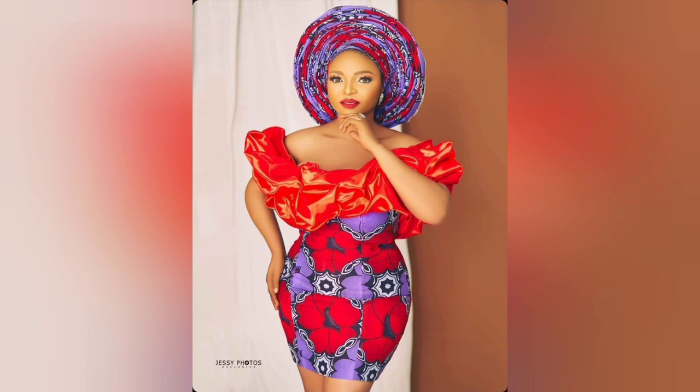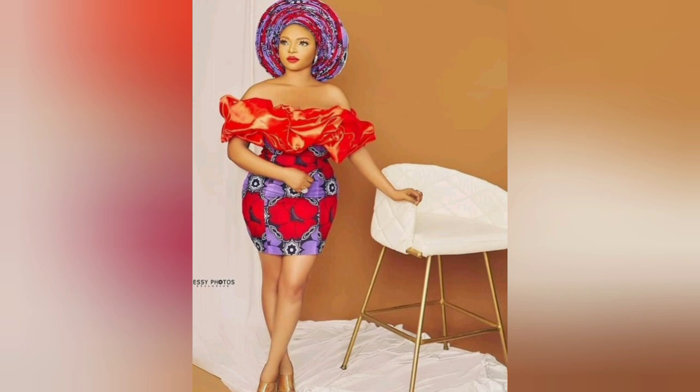As for me, I love the gele. I love the shotgun style. The off shoulder is so beautiful and perfect. If you're a young lady looking for something sexy and classy, please, I recommend this style.